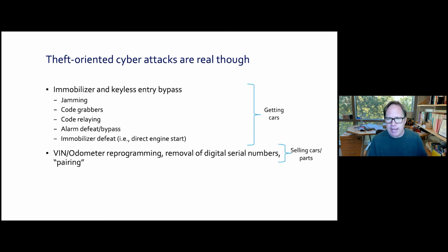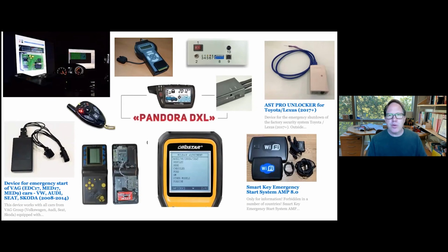So I call this getting cars and selling cars. I'm not going to go through what all these different units are, but there's a big market selling these things for car thieves. Some of them have dual use that are legitimate. Some of them, there's no dual use. But that's kind of where the action is.